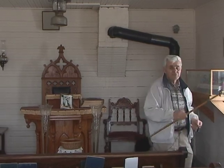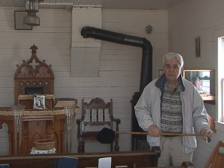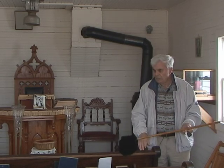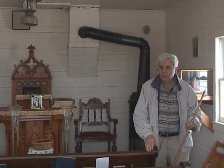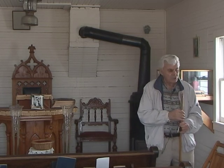What were the seating arrangements like when you went to church? Where did people sit? Oh, the country church I went to, we didn't even have benches. We had chairs. Well, they were wooden chairs.